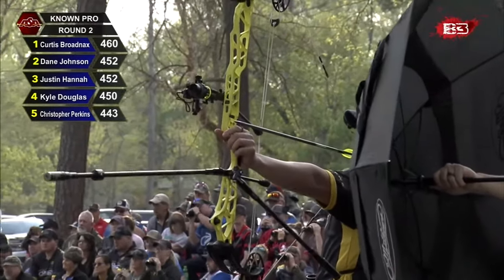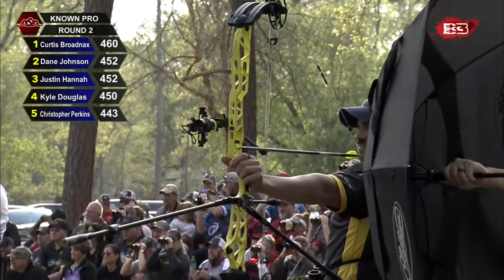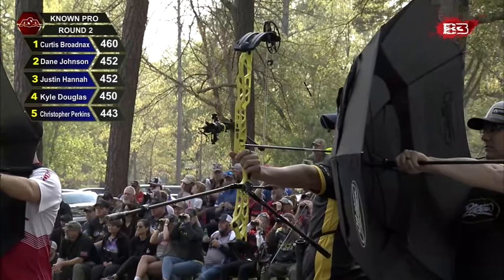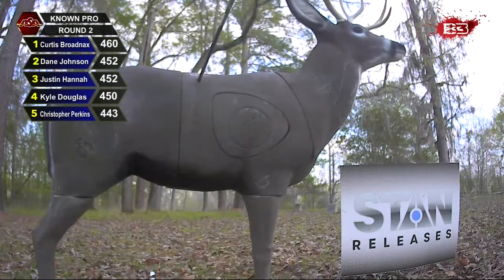On to arrow number 2. Christopher Perkins rotates from our Bodoodle grazing doe all the way over to the Stan Mule Deer, our first position target. I don't think he'll let up. I think he'll shoot at every 14 now. Yep, and he did. Just over the top of it. Going to get him another 5.